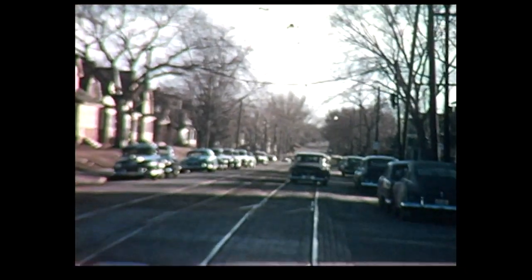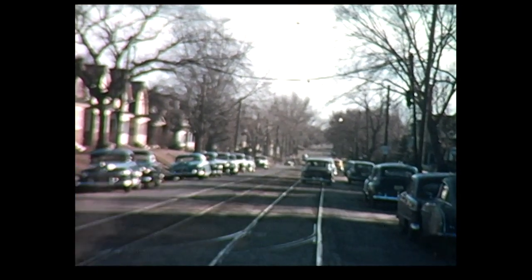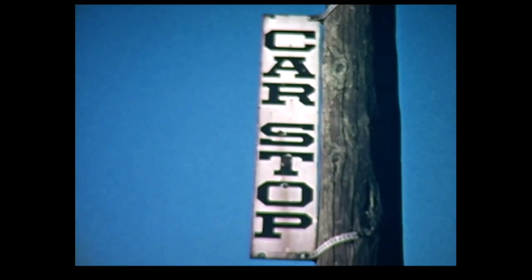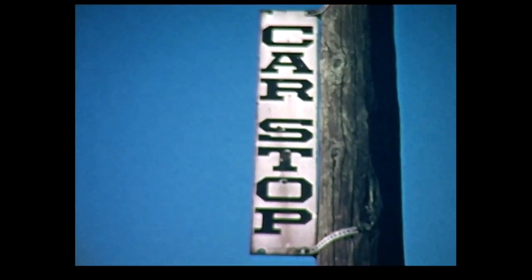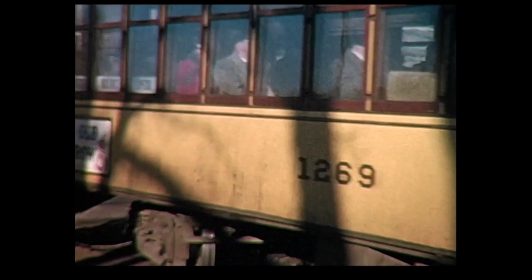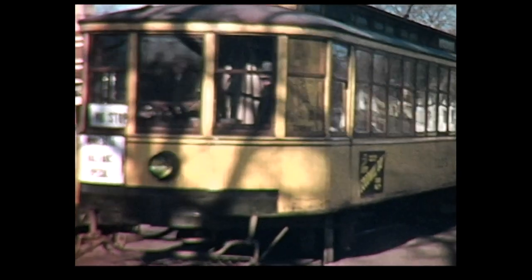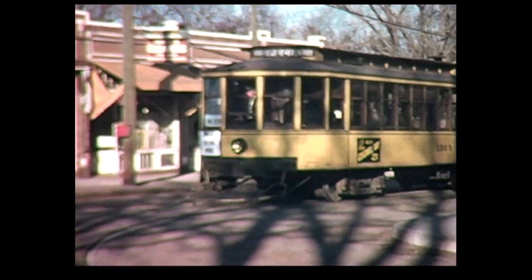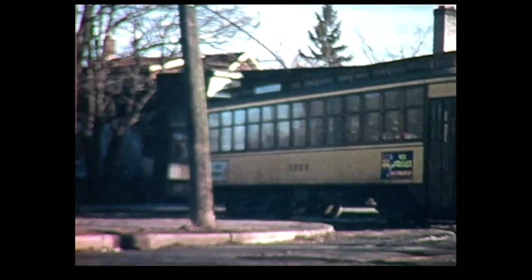This trip was taken one day after the line was converted to bus, which is why you see the bus in this frame. This is the Y at 38th Street for short line cars. And this is a typical car stop sign. They were mounted high on the overhead wire support poles. The streetcar is turning into the Y at 48th Street, the end of the 4th Avenue line, and pulling out of the Y to return north.